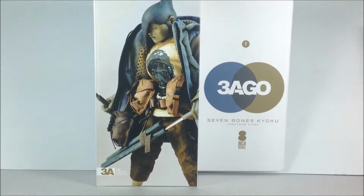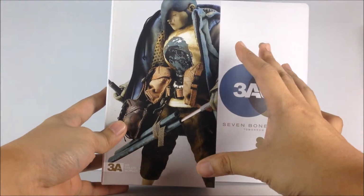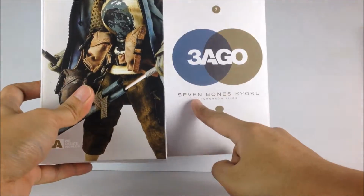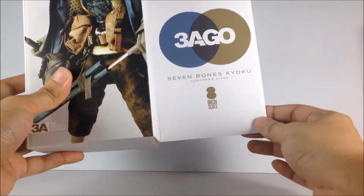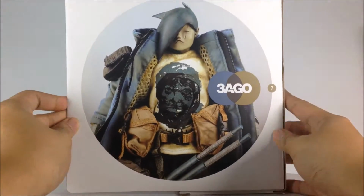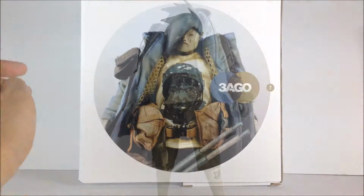Welcome back to Geek in the Closet, and today we are going to be looking at this Tomorrow King 7 Bones Kyoku figure by the World of 3A. Now Kyoku comes in this very nice box packaging over here. As you can see, the picture of the character himself is actually displayed right there. It says 3A Go. Right there it says 7 Bones Kyoku Tomorrow King's 8-inch scale, and on the back you can actually see another beautiful picture of the character himself.